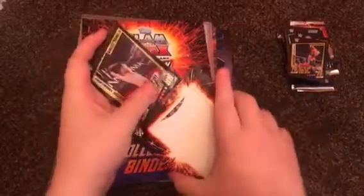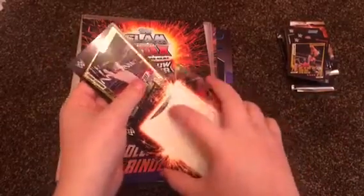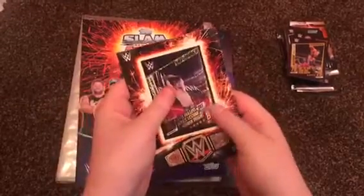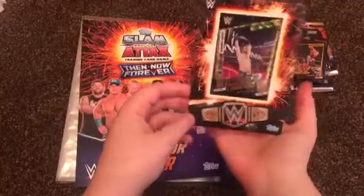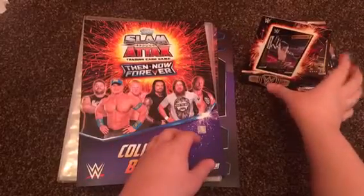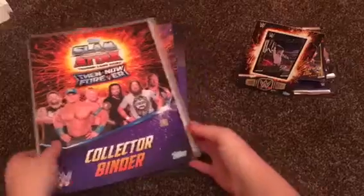Sorry if the camera's a bit shaky, guys. It's not in the best stand. Right, and there it's got a beautiful card display, and it just makes your collection look that bit better. Oh my god, it's standing. It's a bit wonky, but it's okay.